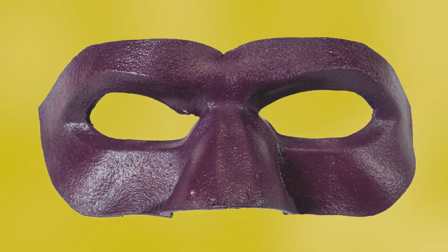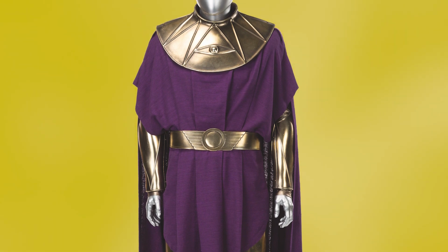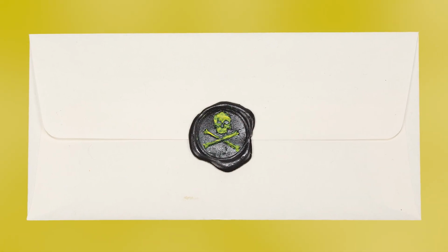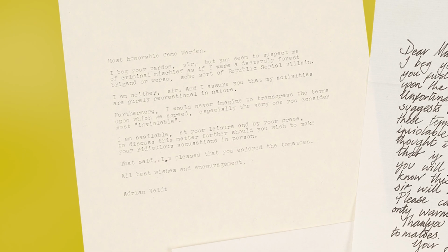Don't miss the chance to own his purple hero silicone mask or the stunning Ozymandias ensemble, featuring custom-made stunt seen-on-screen armor. If you're a fan of ephemera, you'll love the Game Warden letter and wax-sealed envelope addressed to Adrian Veidt, and we're including a copy of his response letter as seen typewritten by Miss Crookshanks.